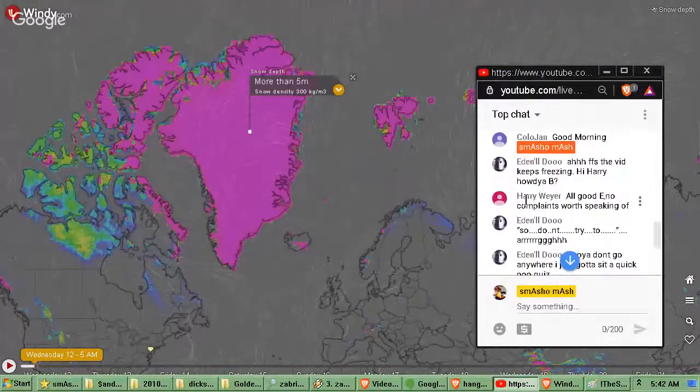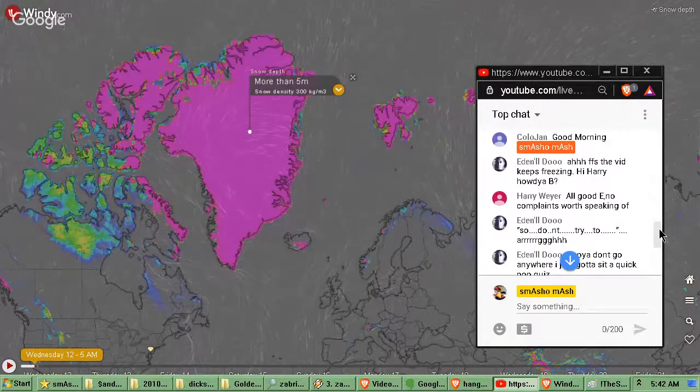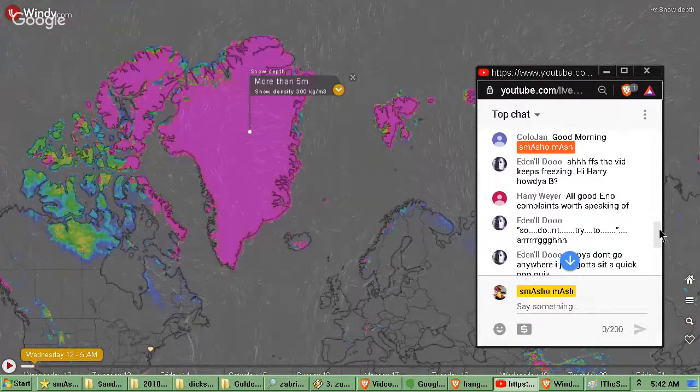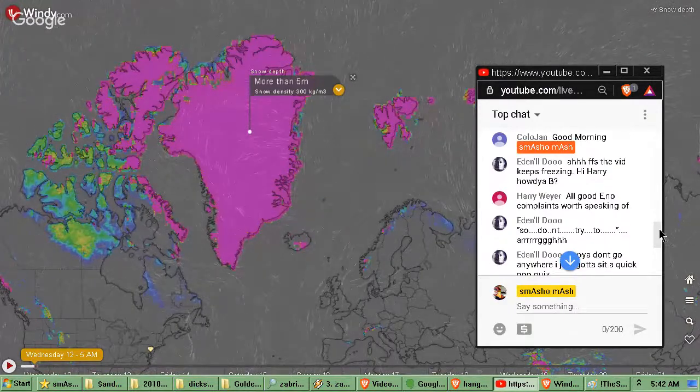By the way, that flag says more than 5 meters of snow there, as the graph is maxed out at 9 feet. The entire Greenland island. Almost the whole thing, except a couple small spots on the coast with 9 feet plus of snow.